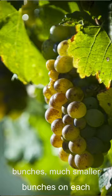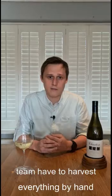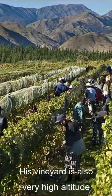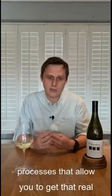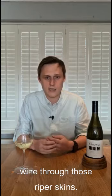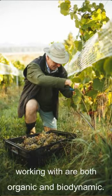So you get much tighter bunches, much smaller bunches on each vine, which actually reduces the yield. And that also means that Sam and his team have to harvest everything by hand, which again is something that's not very common in Marlborough. His vineyard is also very high altitude, which allows for these long and slow ripening processes that allow you to get that real extra bit of ripeness and texture in the wine through those riper skins. The practices in the vineyard that Sam is working with are both organic and biodynamic.